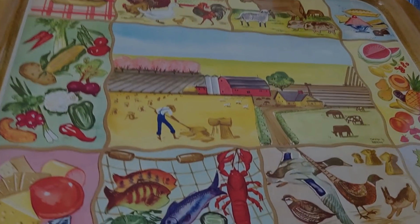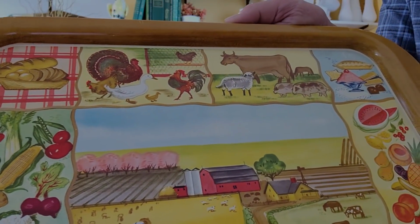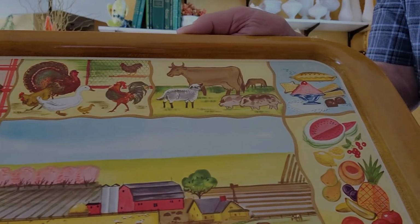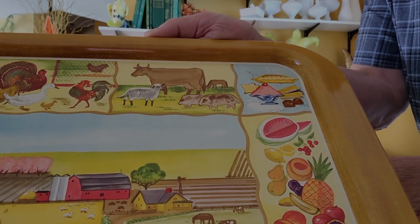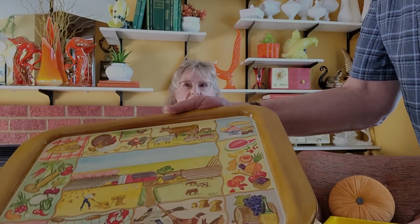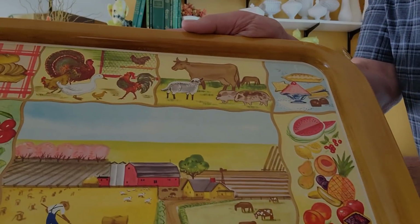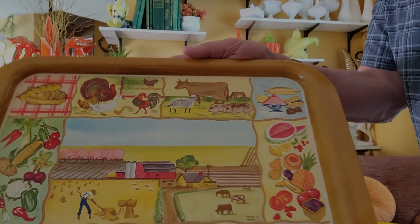Somewhere in the corners, I guess it's a vulnerable spot where they all tended to get scratched, I think from standing them up, the bottom corners or something. There's some paint and metal loss. People just throw the trays together and haul them out for TV dinner.